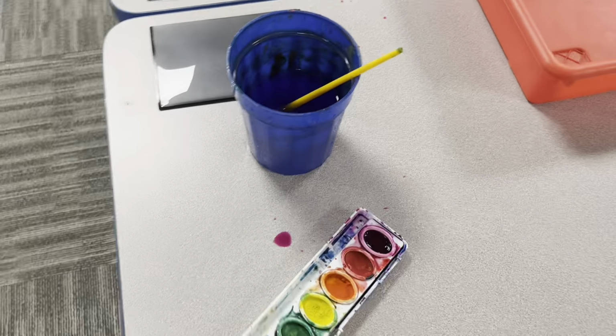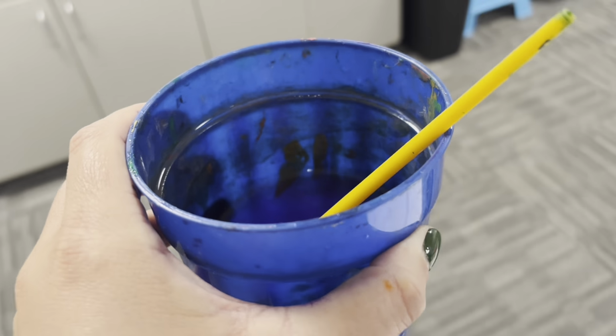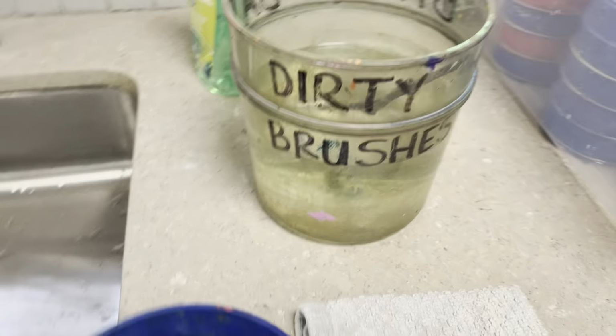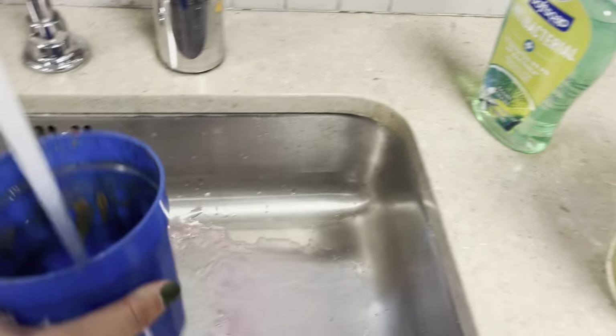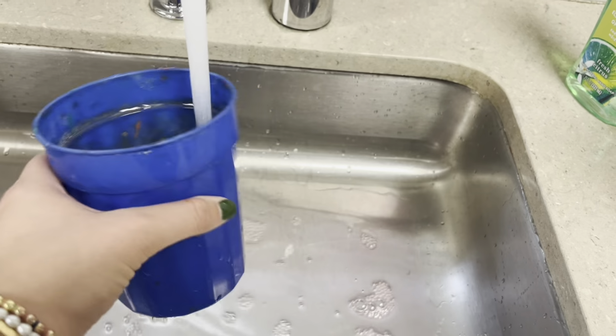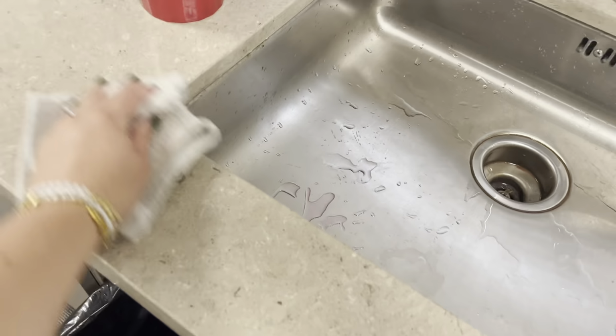Then you will need to put your used water cup and paintbrush away. Bring your water cup to the sink and rinse out the water, and then put your paintbrush in the big, dirty brush cup to soak. Sometimes Mrs. Barnicot may ask student helpers to do this job. If you spill at the sink area, make sure to clean up your mess.